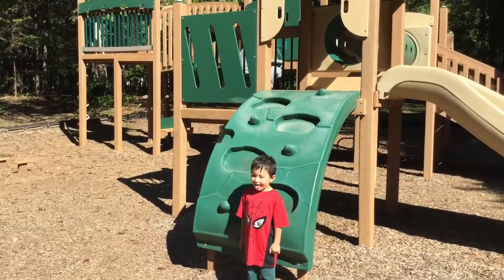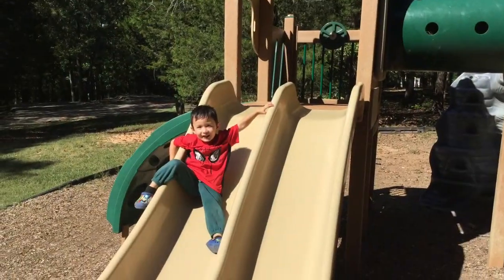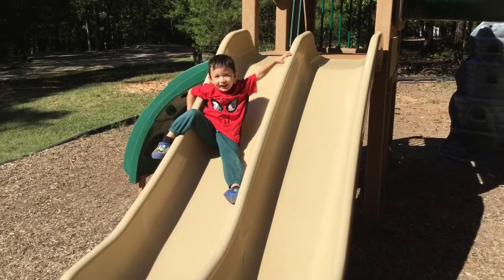When he first arrived at the campground, the playground was the first place he wanted to go, and he very quickly started clowning around.